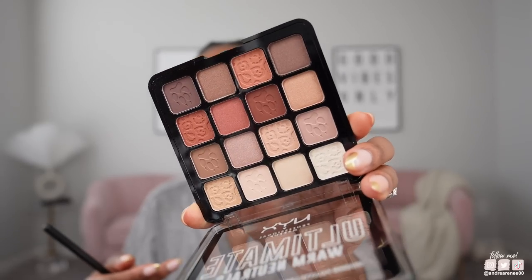And I'm not doing anything crazy. I'm just going to quickly throw on a few shades, probably one or two, and call it a day. It's actually a little bit different because the original NYX Neutrals palette had more orange shade. I mean, there is an orange shade right here, but I don't know. Y'all have to tell me, is this the same as the original one? Did they just make it look better? Y'all let me know.